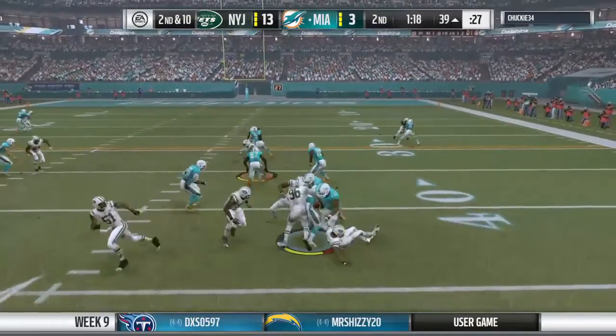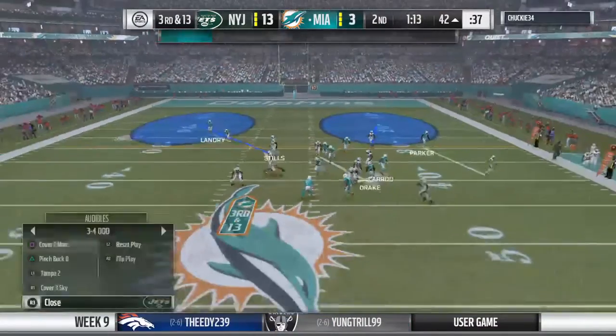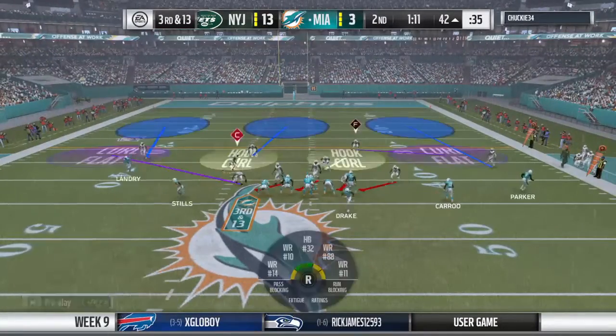Now they try the right side here. And this one's going to go the wrong way. Losing yardage back at the 42. So he loses 3 yards there.